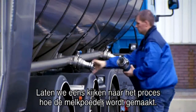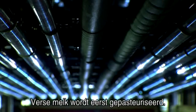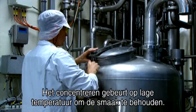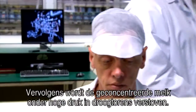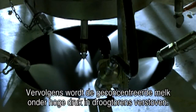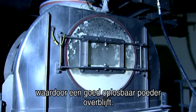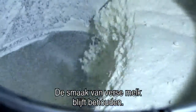Let's take a good look at the process of making milk powder. Fresh milk is first pasteurized. The milk is condensed at low temperatures so that the quality and taste are unaffected. The concentrated milk is sprayed at high pressure into enormous drying towers. At the base of the tower, the powder is filtered, resulting in a free-flowing powder with excellent dissolving properties, always keeping the fresh flavor of the milk.